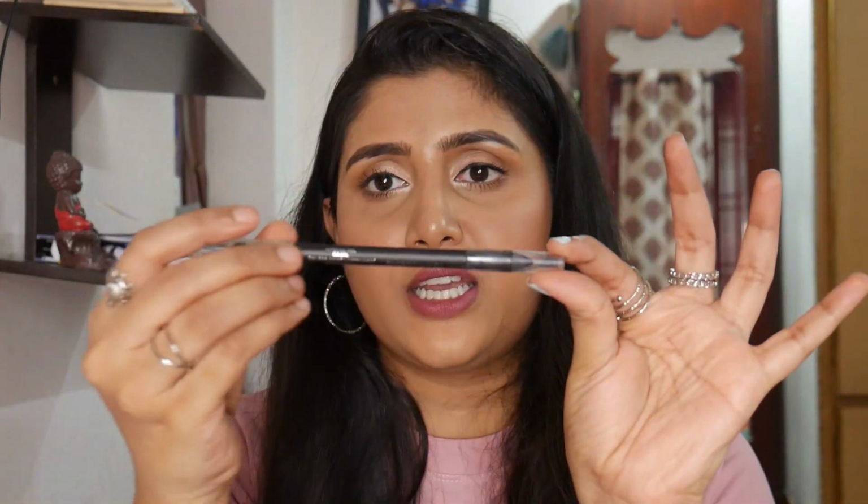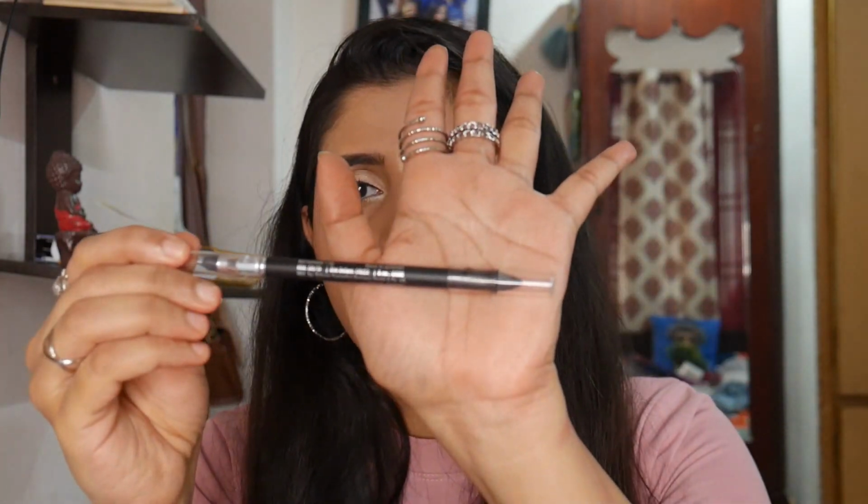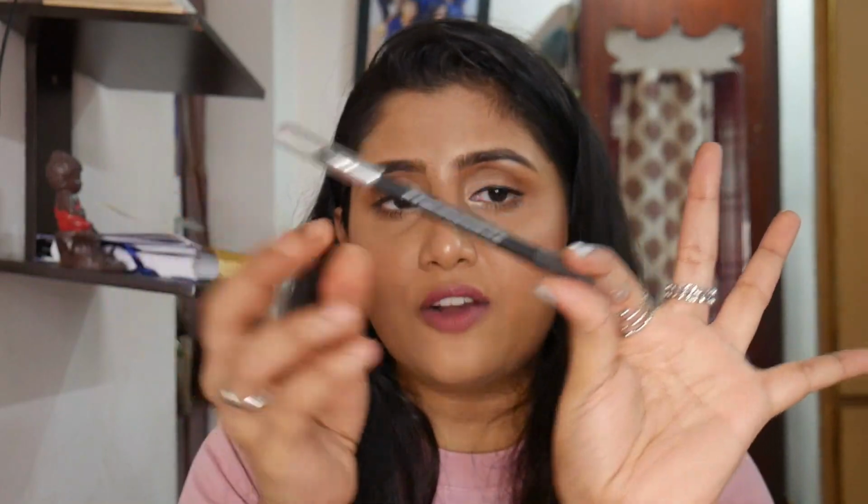So the next one is, let's move on to Kajal for a bit. For Kajal, I've used these two Kajals quite a lot. This is the BAE Apple of My Eye Kajal. I've also used the Faces one that I forgot to bring to my table. I've used that one as well. The Faces Magneteyes one, and the Faces Intense Gel Kajal is something that I really love to use whenever I want my Kajal to be in place, not smudge and stuff.